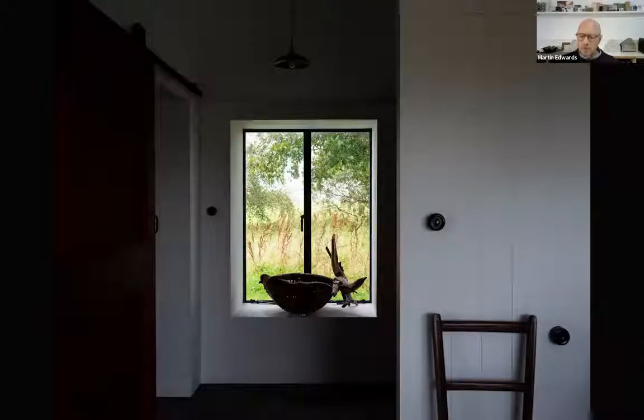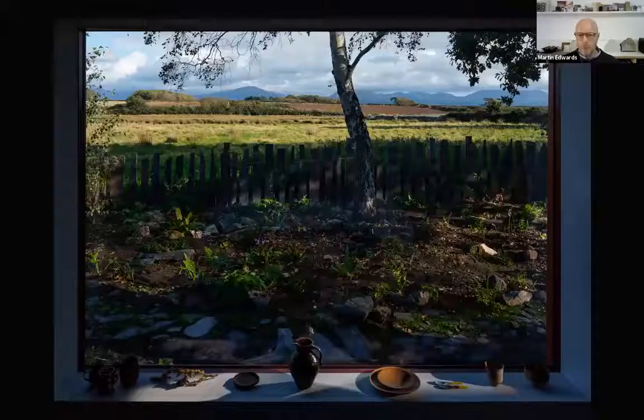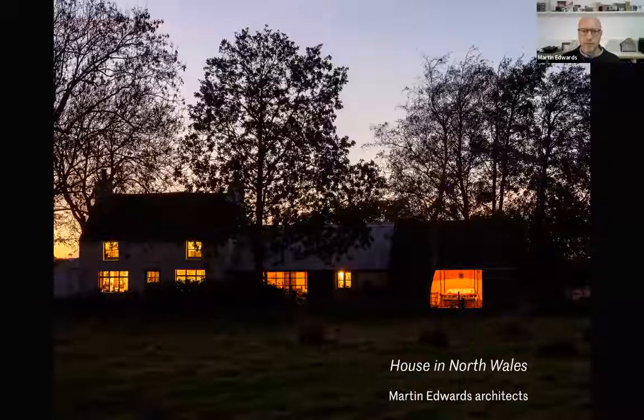So in this small project, and in much of what we do, we try to focus on what was already there, be that the wider setting or a specific space. And this helped inform carefully directed interventions. But perhaps importantly for us, it was also about adding no more than was absolutely necessary. This is just a final view towards the mountain range. So thanks very much. I'll hand you back to Rob.